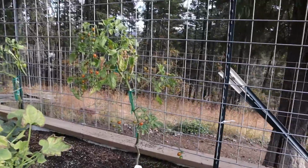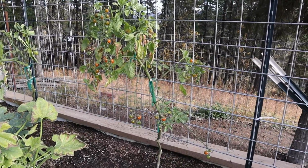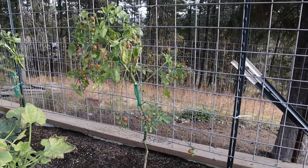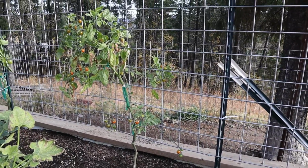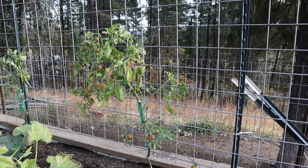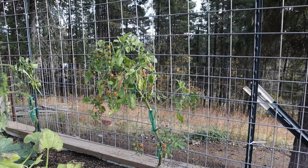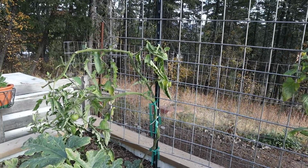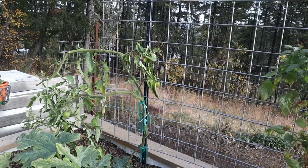Look at this cherry tomato. All the little cherry tomatoes that are ripening on that. So I will cut off those, bring those into the house. Those are going to be awesome. And I also have a couple of tomatoes that I'm going to take off on my Amish paste.